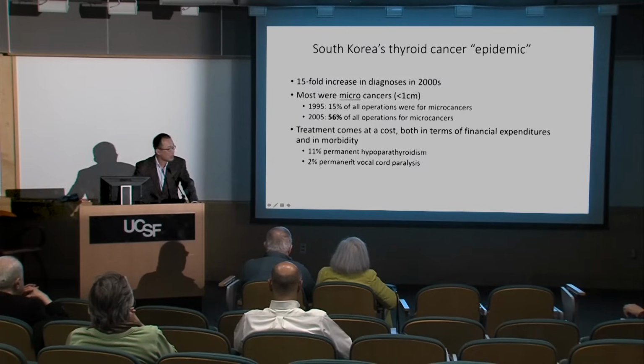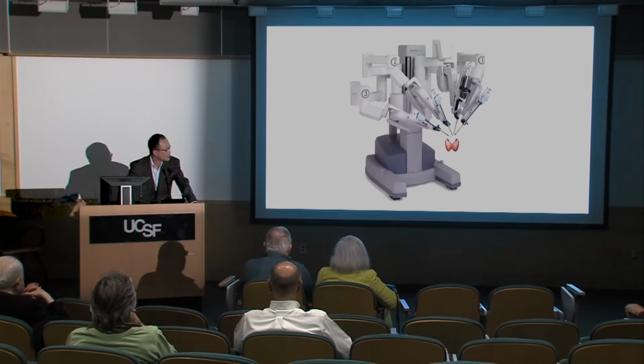They can get muscle cramps and spasms. They can get heart arrhythmias. They can even get seizures in advanced cases. So there's no free lunch. When you do all these thyroid operations, you're going to have an increase in the risk of low calcium and voice damage. Well, as with many perfect storms in healthcare, technology got involved.